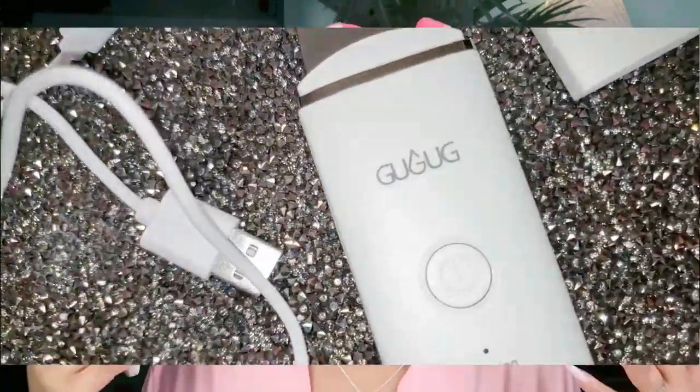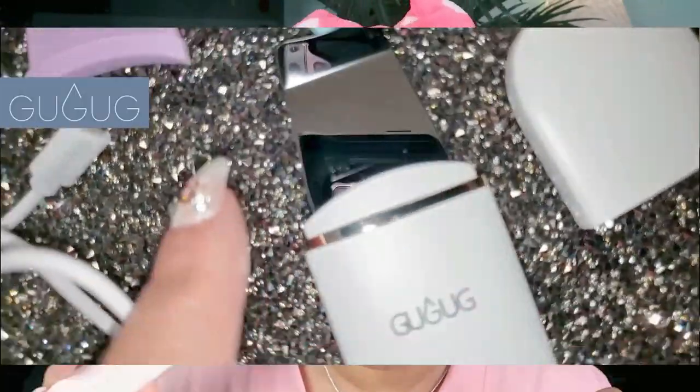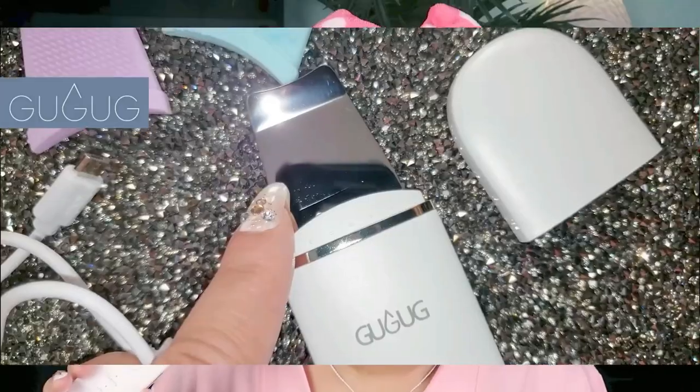I don't always use them because I love the spatula. It does what I need for it to do all by itself. We are done. Amazing little tool here. Love it so much. Again, right on Amazon, the Gagug Facial Skin Scrubber. And scrubber sounds so harsh. I like to say spatula because it's not harsh. It's not anything abrasive for the face.